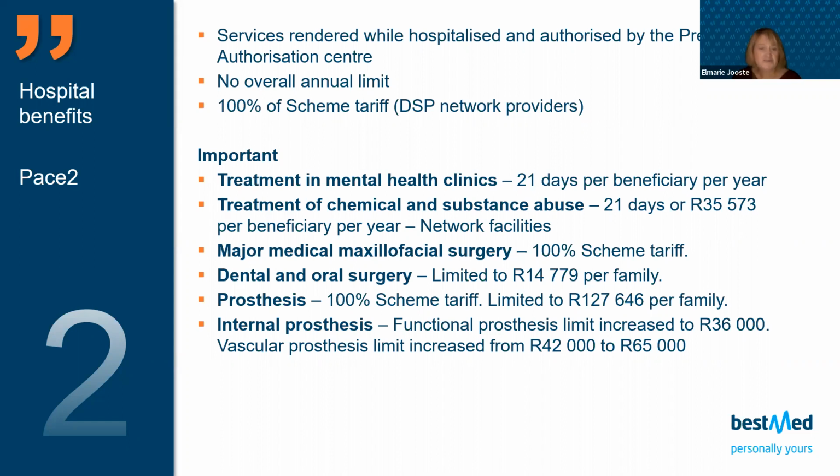Now, on Pace2, we cover the treatment in mental health clinics. You will see 21 days, treatment for chemical or substance abuse, 21 days or rand value. And then major medical maxillofacial surgery. There's no limit, but we pay 100% scheme tariff. Dental and oral surgery, you have an amount.